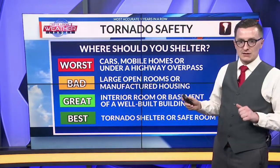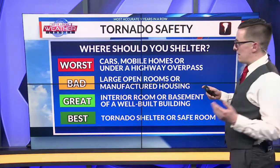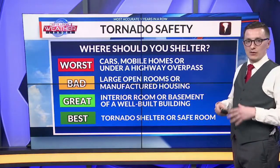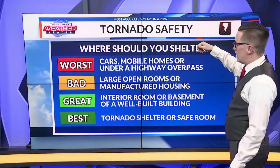Quick tornado safety, again, for Moultrie County, this is applicable to you now. If you're in an apartment, a mobile home, or a manufactured home, you've got to take action at this point. We want people in site-built, well-built structures here. No cars, no mobile homes, no manufactured homes.